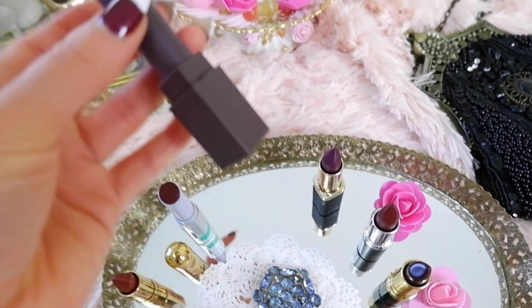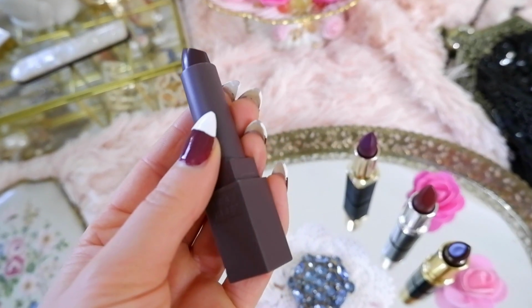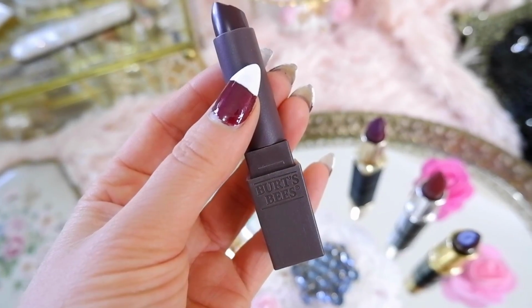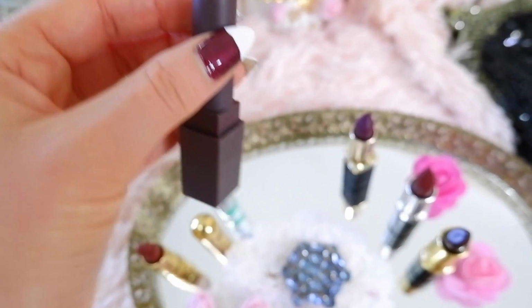Alright, let's jump right into the next shade. This is a Burt's Bees shade, and it's number 533, Orchid Ocean. And again, it's a dark burgundy maroon color.